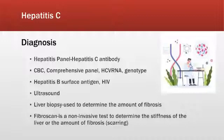Imaging includes ultrasound, FibroScan, and/or liver biopsy to determine the amount of scarring or fibrosis. A FibroScan is a non-invasive test to determine the stiffness of the liver. The more scarring in the liver, the more stiffness is seen. This suggests fibrosis. The FibroScan test is done in our office.